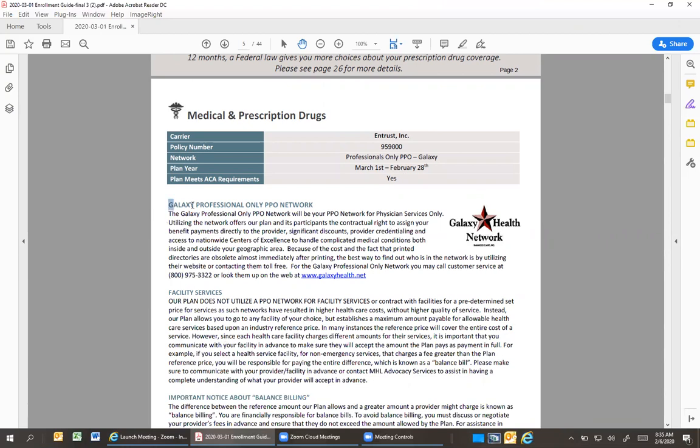When you go to the doctor, that is a Galaxy professional only PPO network. That's the network that you use to go to the doctor. www.galaxyhealth.net. You can find a doctor, search by zip code or specialty, but those are all in the Galaxy network. So when you look for a doctor, look inside the Galaxy network.